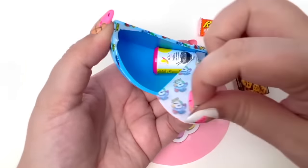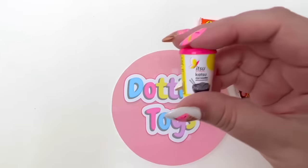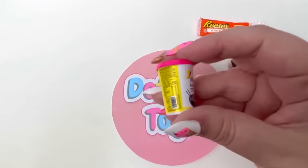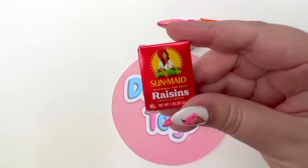So let's see what our number four piece is. Woo! Okay, I have never ever seen this before. It looks like it is Itsu Katsu Rice and Noodles. Last piece from our first ball in Mini Brand Series 4 is, oh my God, the raisin.